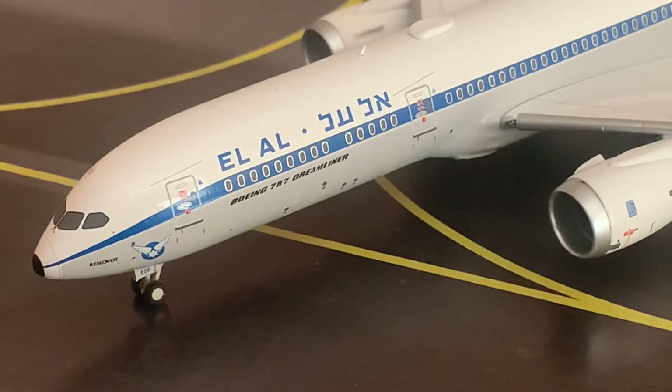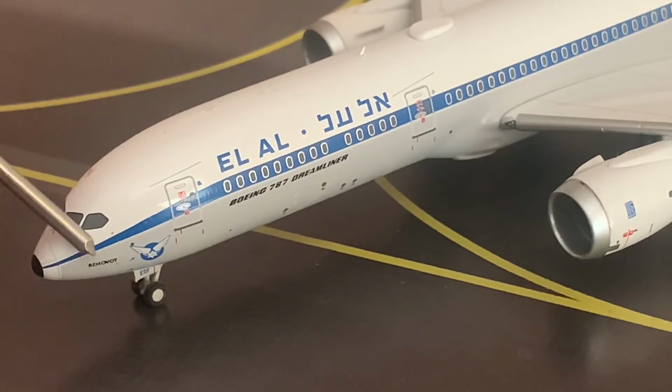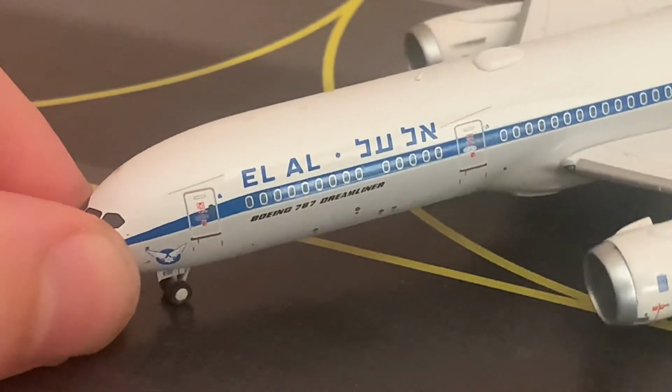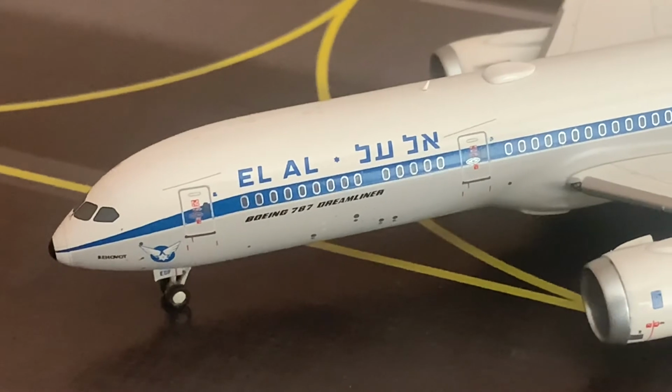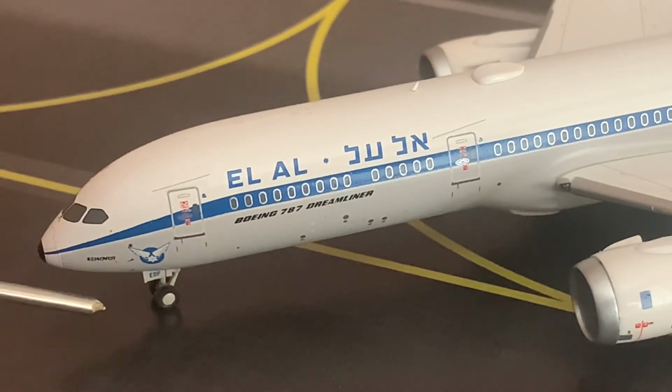Below the cockpit windows, below the blue markings on this retro livery, we have the aircraft name, which again is Rehovot. I may have got that incorrectly. Here we have some sort of logo for this aircraft, for this livery. Not particularly sure what it actually signifies. So if anyone is able to let me know in the comment section below what the logo is, do let me know, and I shall look forward to being clarified.